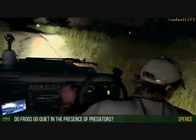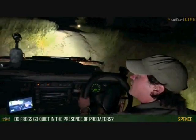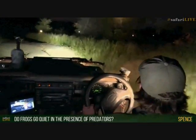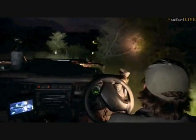Well, there he goes. Hello, little guy. Oh, bloop. He doesn't. He wants to hide. Shame. We'll let him hide. Spence would like to know, do frogs go quiet in the presence of predators? Indeed they do, especially nocturnal avian predators like owls, because a lot of them get munched by owls.